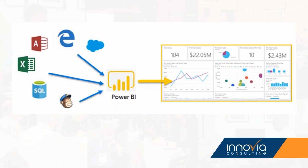So Power BI, here is just a little bit of a visual to show. It's a collection of software services, apps, and connectors that work together to turn potentially unrelated sources of data into coherent, visually immersive, and interactive insights. So that is truly the power. On this graphic, there's a lot of Microsoft logos, but there's also non-Microsoft information, and that can all be combined into a single pane of glass, and that's where the real power of Power BI is unleashed. It's not just to make your Business Central or Dynamics NAV data visually intriguing. It's combining stuff to get you there.